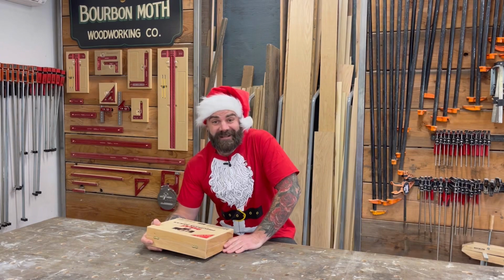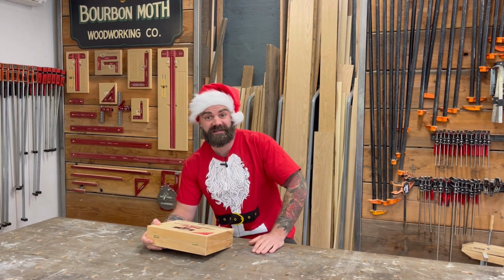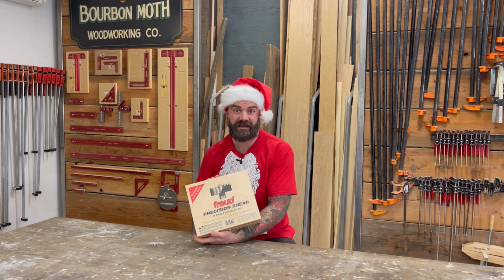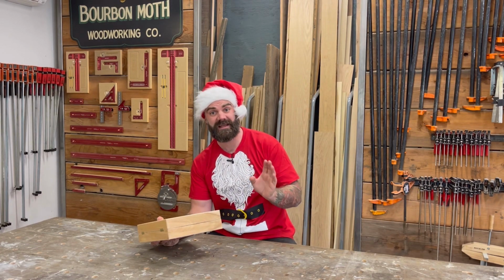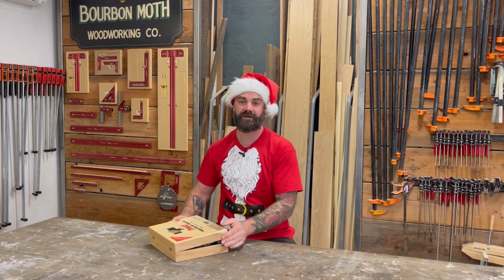Drill bits are a lot like clamps. You can never have too many and you always seem to not have the right size when you need it. That's why a great gift for any woodworker in your life would be a set of Forstner bits. Now, you can spend a lot of money on Forstner bits. I mean a lot, and believe me, I have. And the more money you spend does not necessarily mean the better quality you get.